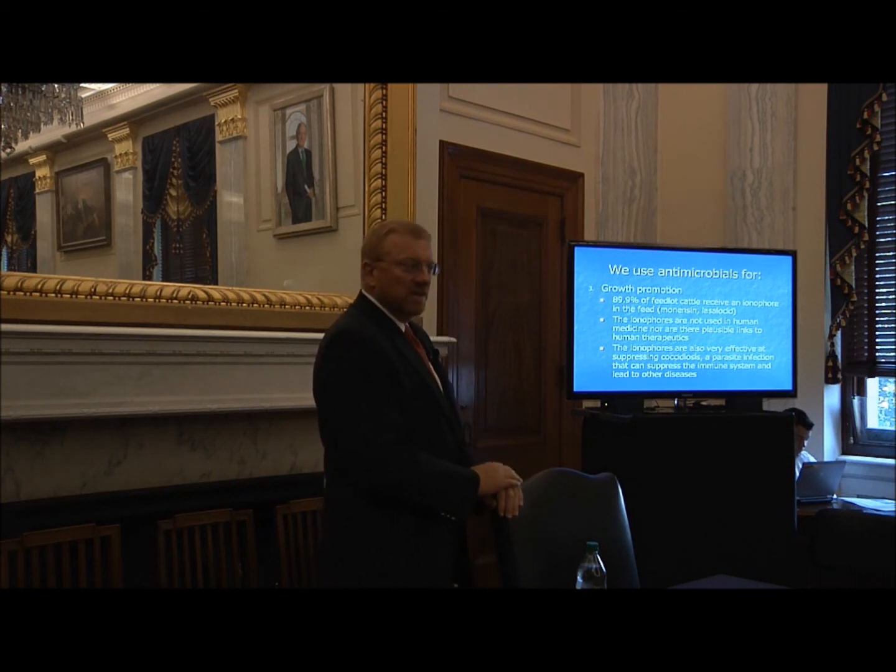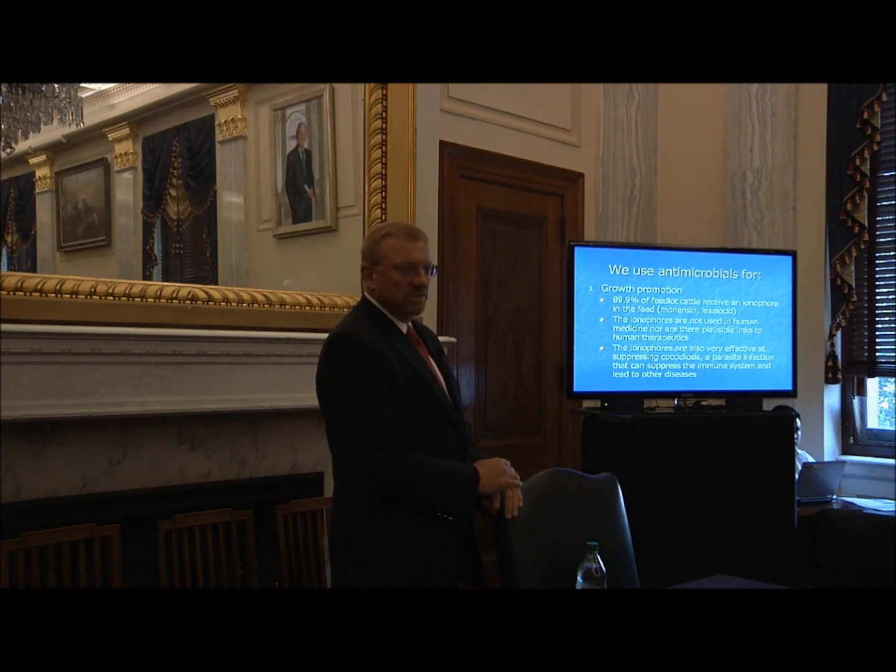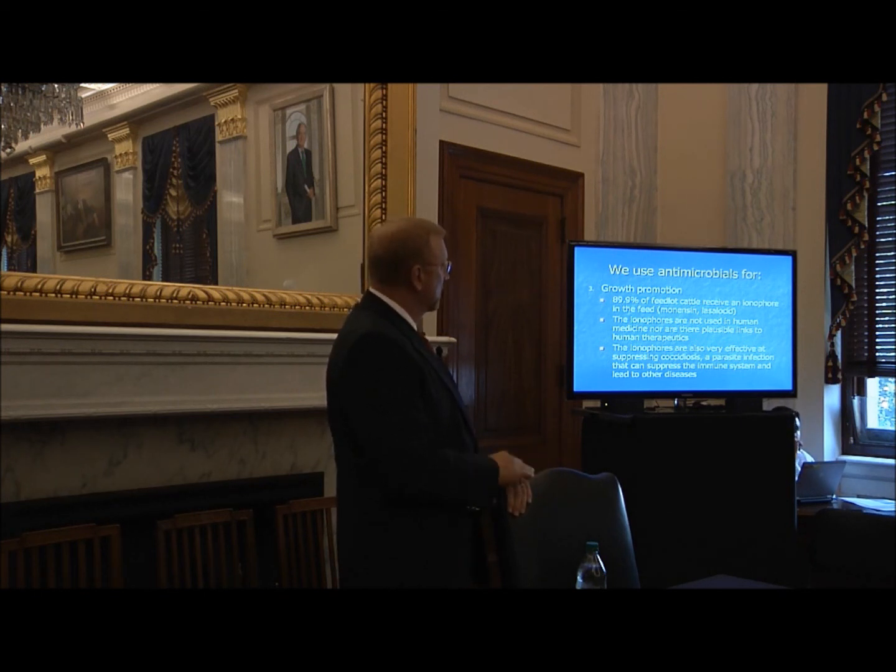They increase the efficiency of production by about 8%. So it takes about 8% less feed to produce the same pound of animal. They also prevent a disease called coccidiosis, which is an intestinal parasite that can induce a lot of stress and cause them to be at higher risk for other illnesses. And in some cases, they can increase rate of gain.